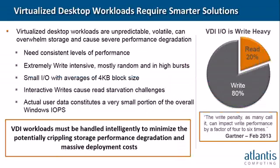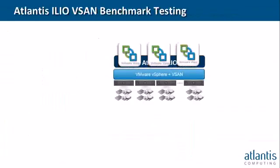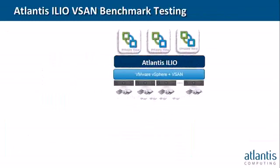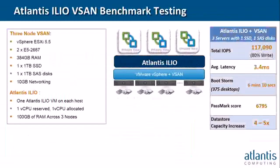So first thing to understand, the desktop workload from a storage perspective is very different from the server workload. The fact that it's 80% write means you need to plan storage very differently and size storage very differently. Now we did some joint benchmark testing with VMware. We've been a long-time VMware partner on the desktop virtualization side. It has many joint customers. So we wanted to look at how we could use vSAN.